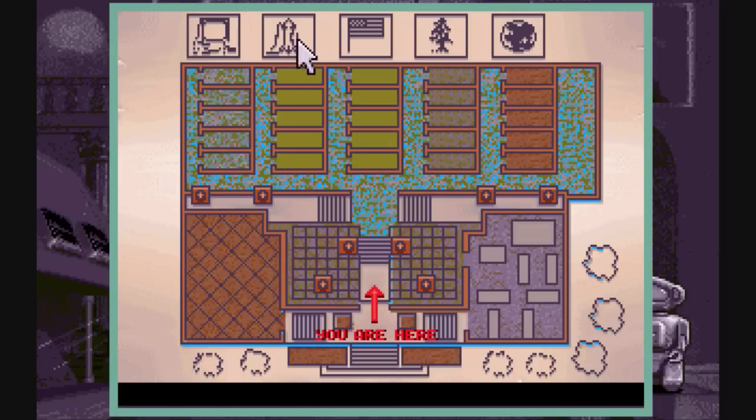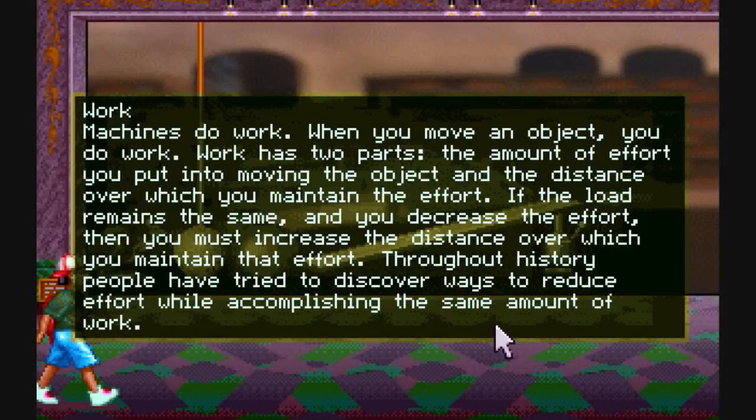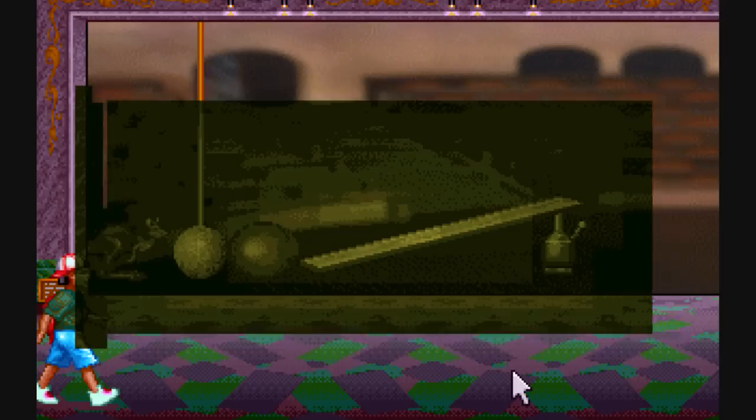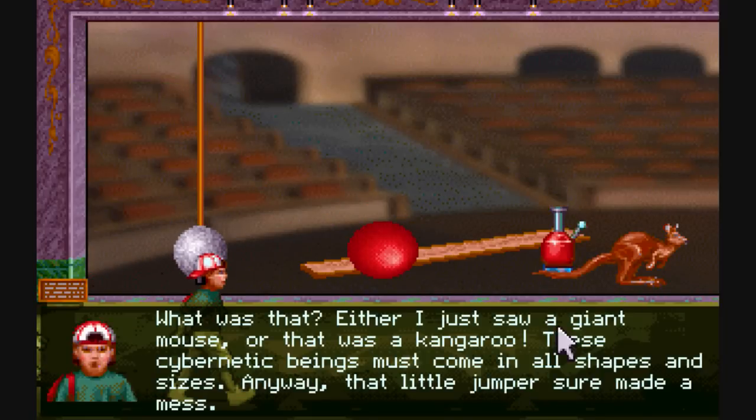We have finished with the spacecraft, and now the history of computers. Simple machines. Alright, this should be simple. Now this is kind of an odd exhibit. The story behind this exhibit is that a kangaroo has gone wild. Look, the kangaroo has gone wild.